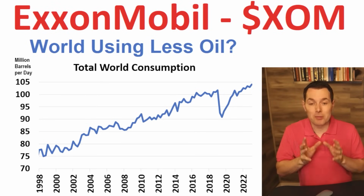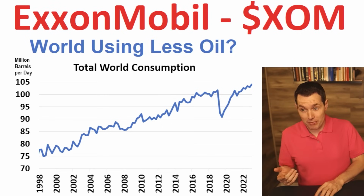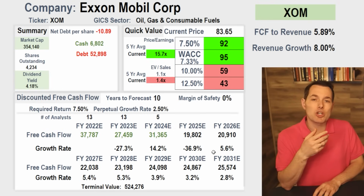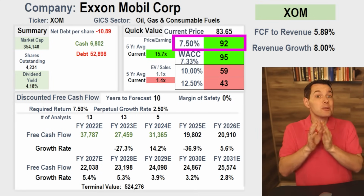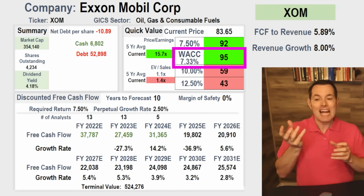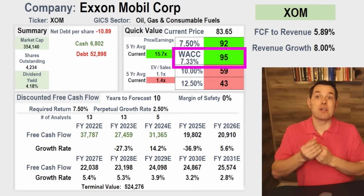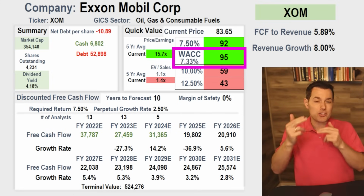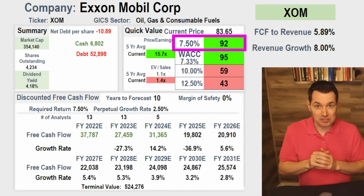Okay, now let's see if ExxonMobil stock looks like a good buy today using our discounted cash flow calculator that I mentioned before. When we punch in ExxonMobil's ticker symbol, using our own required rate of return of 7.5%, we get a fair value of about $92 per share. Using the company's own weighted average cost of capital, which accounts for both the cost of their debt and the cost of their equity, we end up with a fair value of about $95 per share. Now, personally, I prefer to be a bit more conservative. So given a choice between those two numbers, I would likely go with something like the 7.5%.